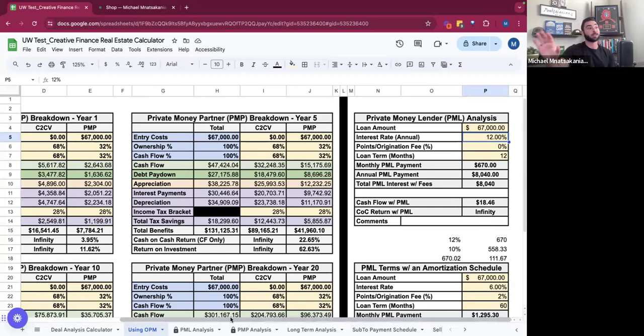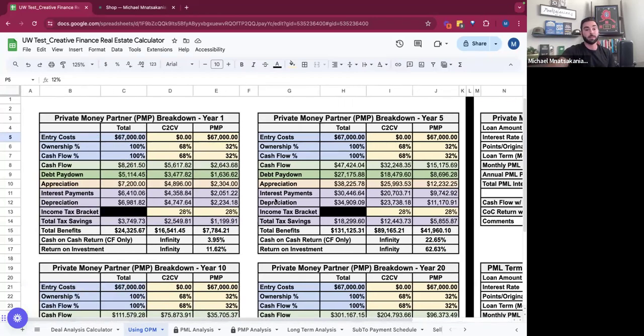Okay, so private money lender. Let's talk private money partner now real quickly. As I mentioned, a private money partner, in this example, is bringing in $67,000. So your entry is $0. The private money partner is bringing in the $67,000. They're covering all the entry costs.